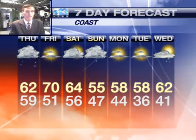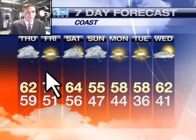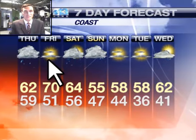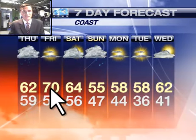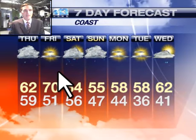Okay, Thursday, well, yes, cloudy skies. There'll be at least a chance for drizzle during the morning. Steadiest rainfall will be late in the day, Thursday afternoon to Thursday night. Friday, I feel confident saying we're going to clear it out. That's the best day of the next several. Highs near 70 degrees. Some inland towns will be in the low to mid 70s.